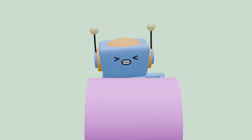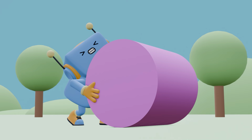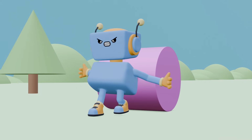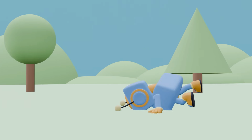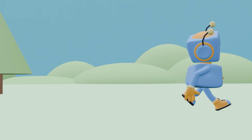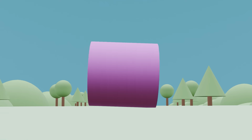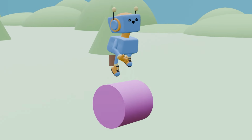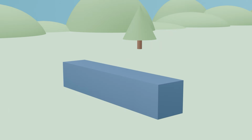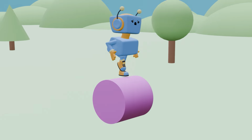We can roll the cylinder just like it's a wheel. Ooh, it does look heavy. It's a good job you're strong. Here we go! Now it's rolling! Ooh, it's really moving now! Be careful! Oof!